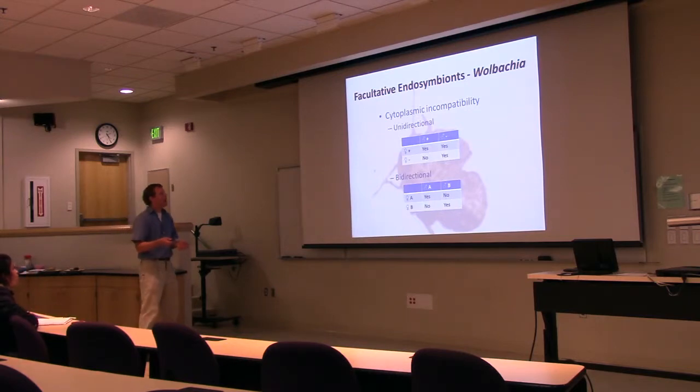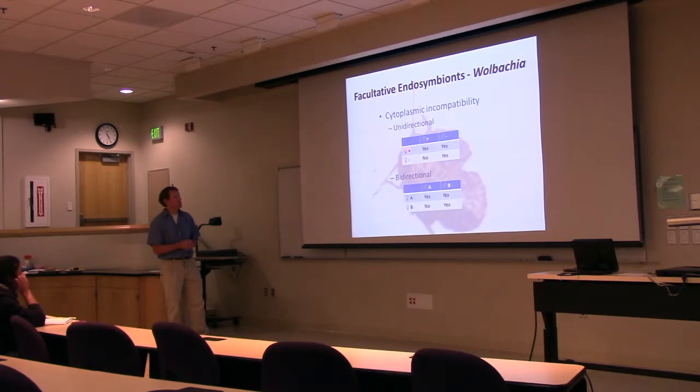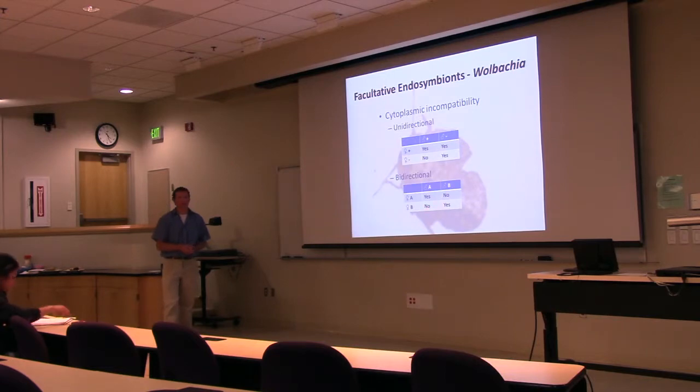It's not as widespread. But unidirectional incompatibility happens when a non-infected female is unable to produce viable eggs when mated with an infected male. It's unidirectional because infected females are able to reproduce just fine with infected or non-infected males. Bidirectional incompatibility happens when different strains of Wolbachia are involved. In this case, a female infected with strain A can reproduce with a male infected with strain A, but not with a male infected with strain B, and the same the other way.